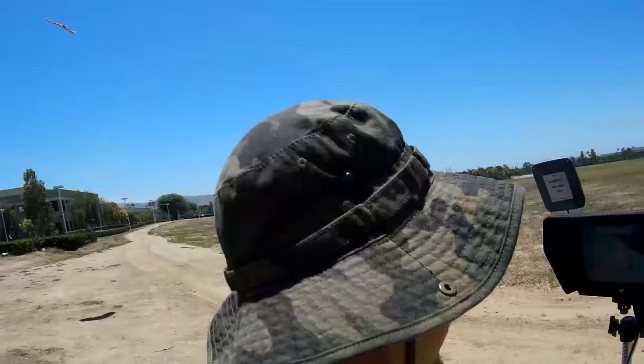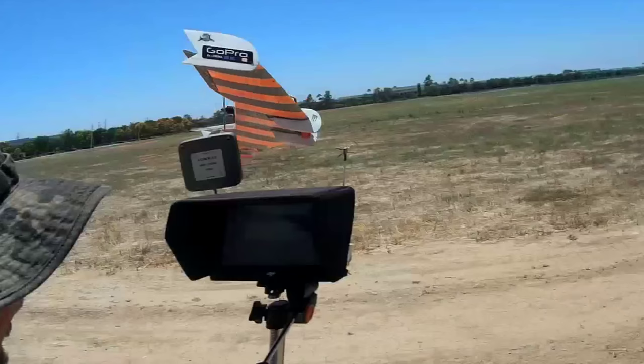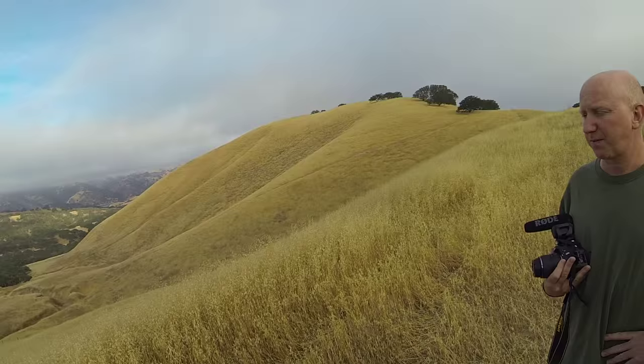Yeah, hopefully we'll get a good flight. Last time I flew this, I crashed it pretty hard into the ground. I'll post that video. So hopefully this goes good. If not, I'm going to be hiking down in there to retrieve it. But I have a feeling that I'm going to be good for flight.